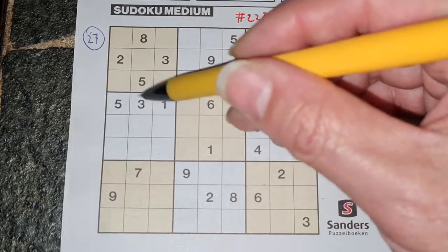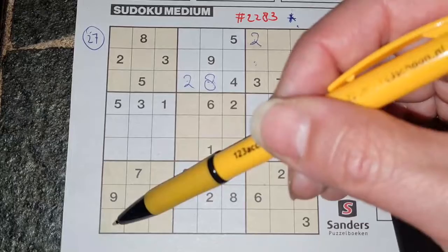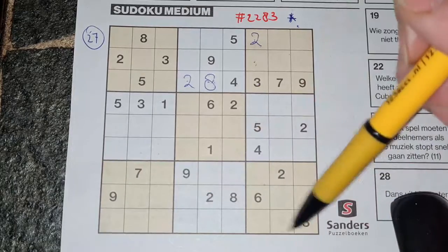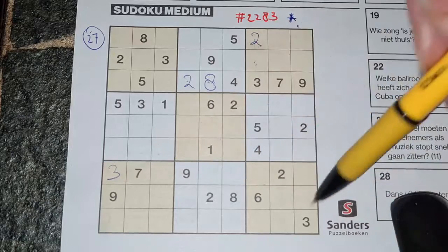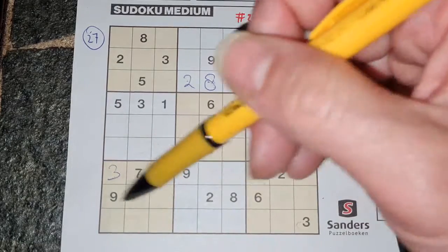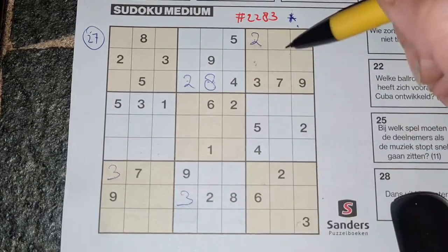3 in this column, 3 in the second column, so in the first column, the only two places for the 3 should be here or there. We see there 3, no 3 there, 3 should be here. 3 in this row, 3 in the last row, so in the row between, the only place for a 3 should be there.